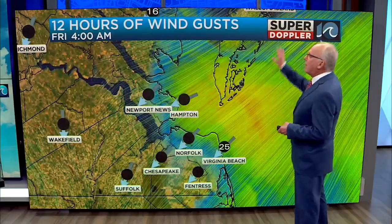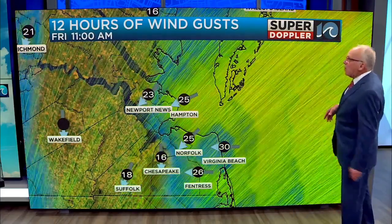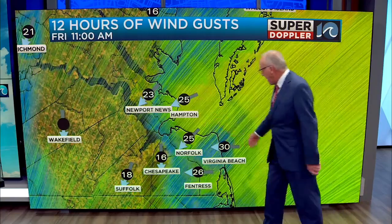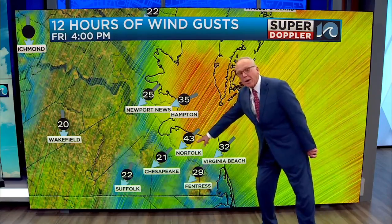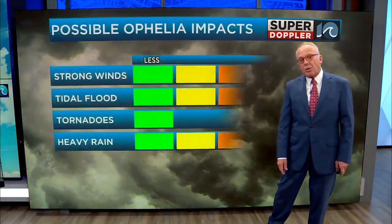I want to show you what's going on with the wind that we've had over the past 12 hours from 4 o'clock this morning. We'll stop things at 11 o'clock this morning. We're starting to see winds gusting 25, 30 miles an hour, and these are going to continue to increase. You can see the red colors rolling in, 43-mile-an-hour wind gusts already now into Norfolk. That will likely increase to around 50, 60.